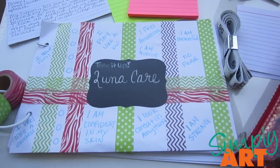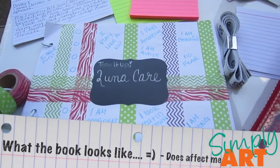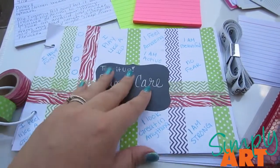Personally, I'm an aesthetic person, so pretty and unique things do motivate me. So what the book looks like does affect the frequency of my entries, which is why I like to make my journal a little bit more fun by making it by hand.